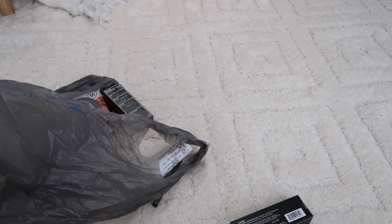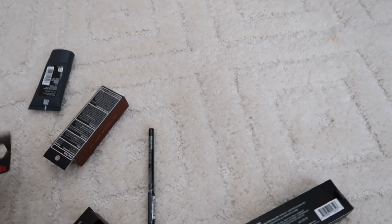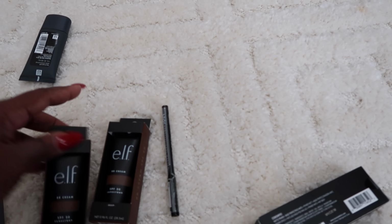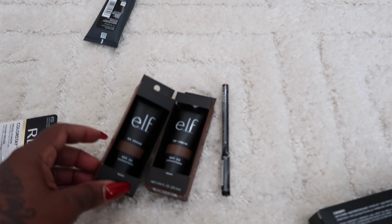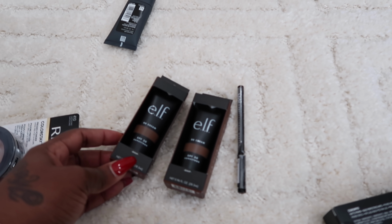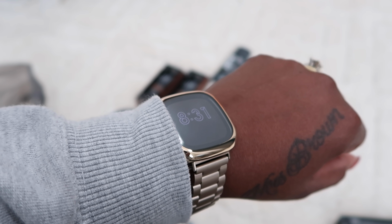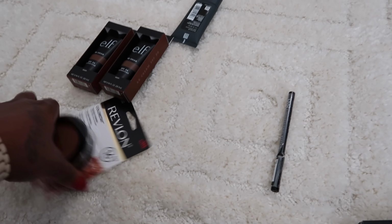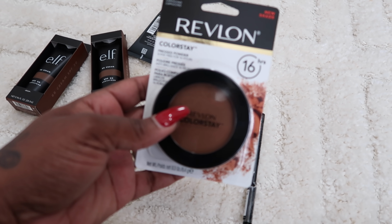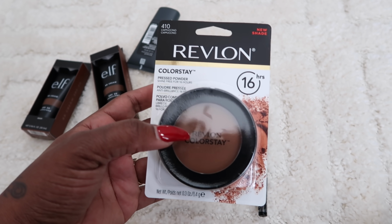So this morning I went to Walmart to get some primers. Well, I also bought two of this, which is the makeup that I'm wearing currently. Y'all know I switch my makeup all the time. And the e.l.f. BB cream just looks so pretty on my skin. So I bought two more of these. Yeah, look at the watch. But anyway, and then Revlon had a new pressed powder color. So this is the new shade Cappuccino. So I'm going to try this.